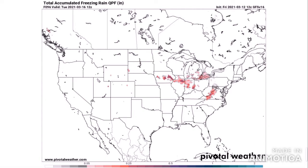Our GFS v16 model is pretty similar to what it usually is, a little bit further westward and a little bit less major. So that's a good sign, at least the second one there. So some locations still could be experiencing over a quarter inch of accumulated freezing rain, especially on the western sides in Illinois and Iowa. Some spotty locations maybe could be getting over a half of an inch, but a little bit less major in general.